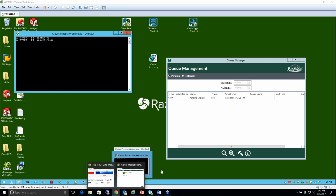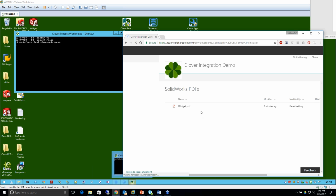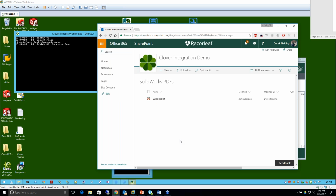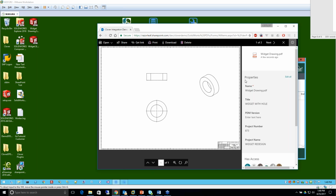So if I go back to SharePoint again, that's going to run in the background. Just to be clear, once again, normally you would not have to manually fire off your middleware. It would be running behind the scenes for you. But in this case, for the sake of the demo, I'm doing it manually just so you can see what happened. But again, here in SharePoint, we've got the widget. That's the PDF of the solid model. If we wait just a second or two, we should end up with a PDF of the drawing file as well. So let's just wait here. And there it is. So there's our PDF of our drawing file, and once again, we can see the metadata got copied over as well.